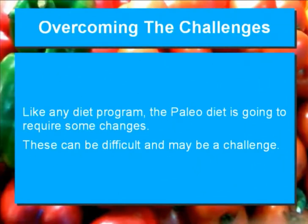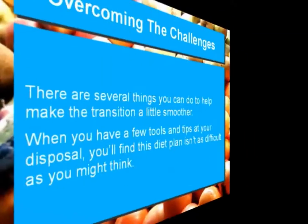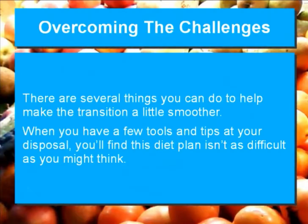Overcoming challenges you will face. Like any diet program, the paleo diet is going to require some changes. These can be difficult and may be a challenge. There are several things you can do to help make the transition a little smoother. When you have a few tools and tips at your disposal, you'll find this diet plan isn't as difficult as you may think.